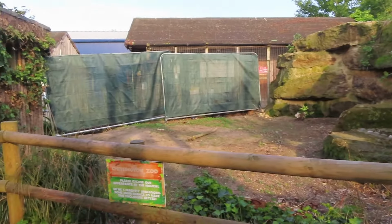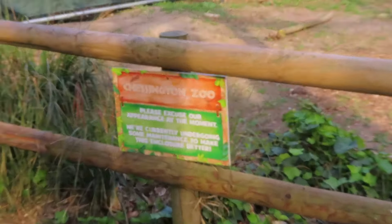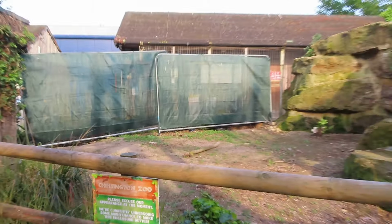So opposite the monkeys just here, of course, used to be the parrots, but they have now all disappeared and gone. And this is currently what it says outside, so we'll have to see what's going to happen to this area in the future.